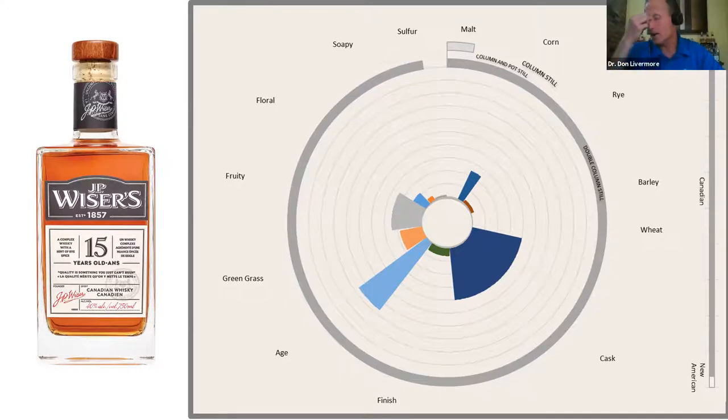The 18 years not, but I'm going to talk about that in a minute. But the other ones we've made, the Weiser's Deluxe, I'm not sure if you have it in your store, has a little bit of rye. It's kind of the same profile as this one, but not as much age, obviously.